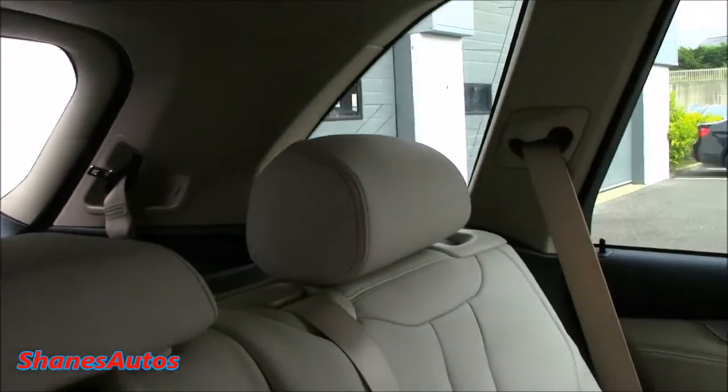Legroom back here is very good. You also got storage pockets in the back of each front seat. And headroom is excellent as well. Got excellent all-round rear visibility.